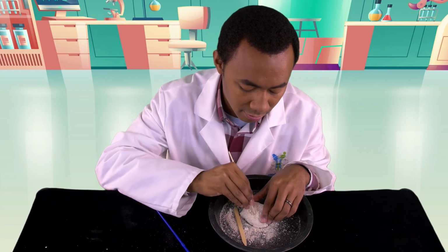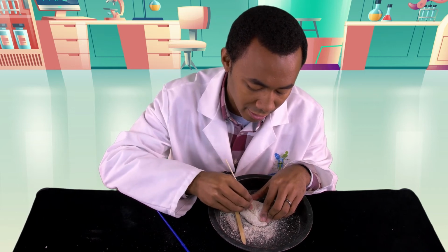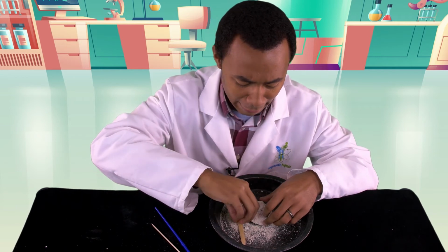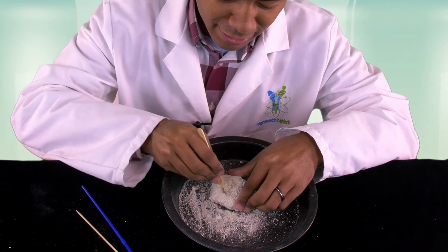huh? Ooh, oh yeah. Oh yeah, I think I found some sort of coin. It looks like a coin. Does it look like a coin? I don't know. It's exciting. Let's keep on digging around it.